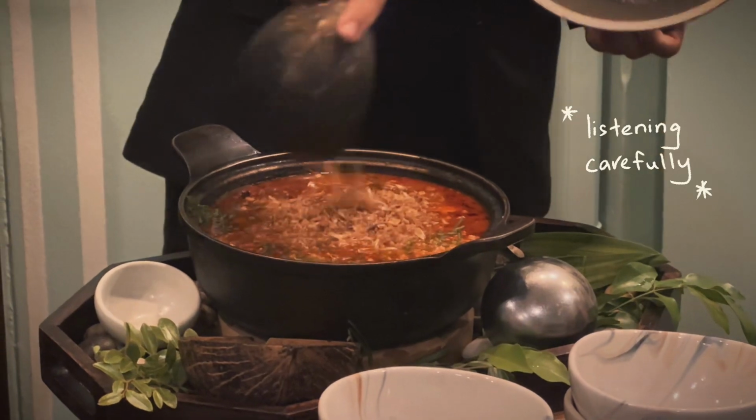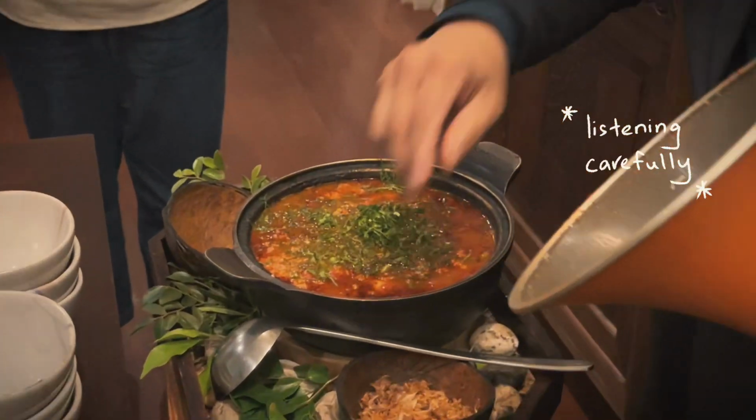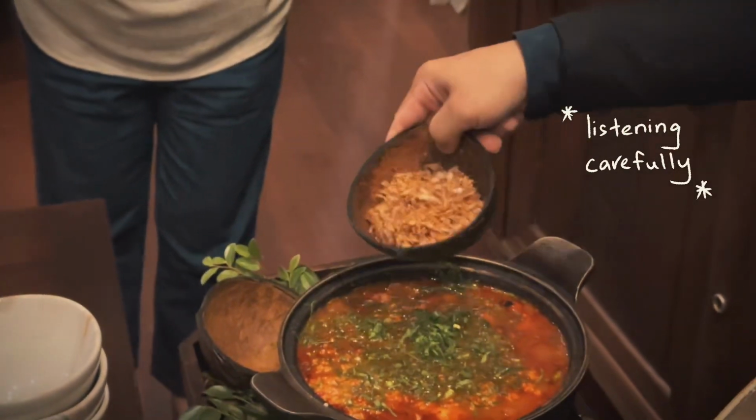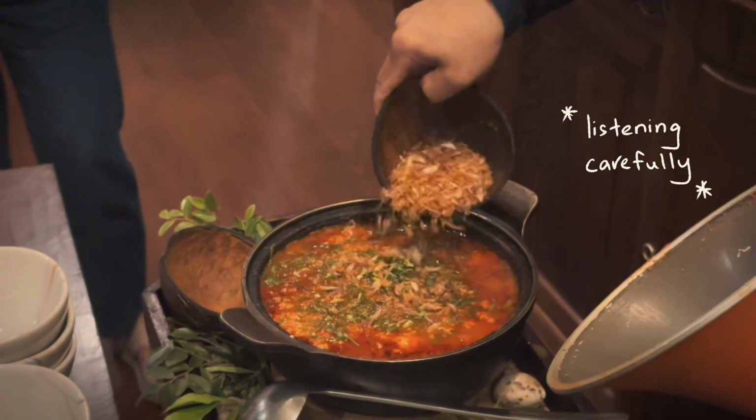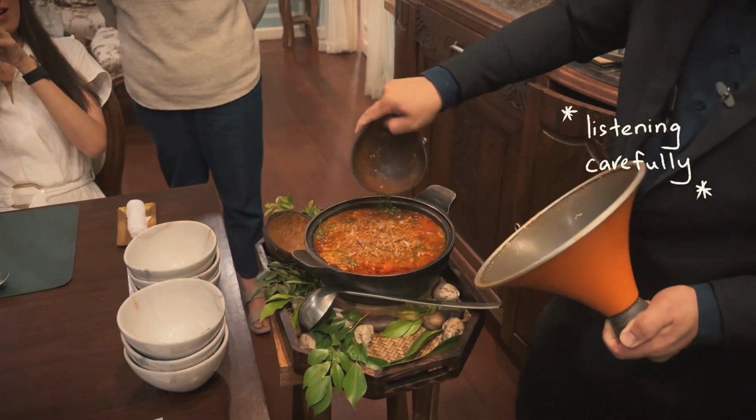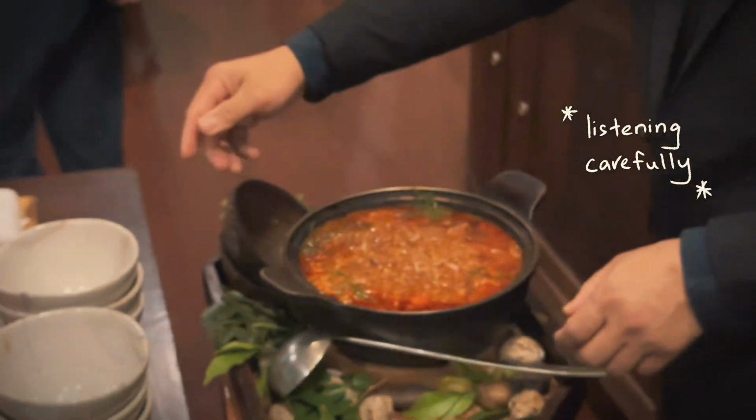That's why this one is different. Very herbal, very good, healthy. And this one we fry garlic. That's why this one is different from the normal tom yum. But it's like an original of tom yum.